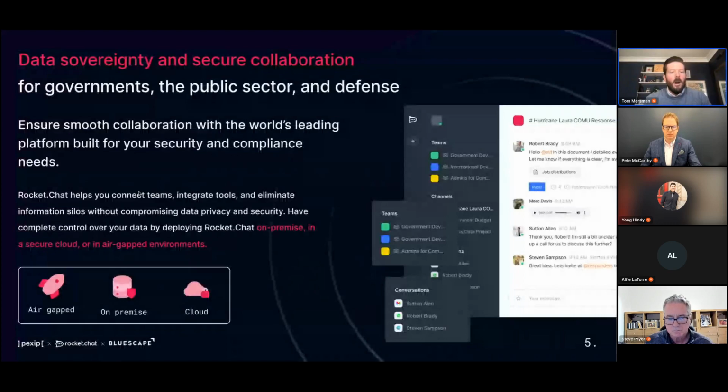Great. Okay, so we're going to take a minute now and actually go through the separate products and the companies for a minute so that you can understand where we're all coming from, what each solution provides, and why it makes sense that they are now packaged together. And so I'll start from the Rocket.Chat perspective.